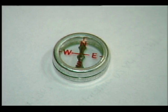I can't turn it now or else it's going to get out of camera range. But if you turn the compass, what happens? Well, the needle still points north. Okay, that's interesting. The first time that ever happened to you, I'm sure you thought, wow, that's really neat.